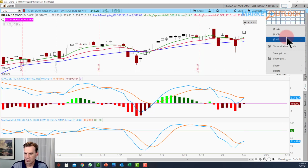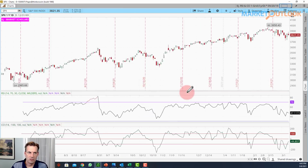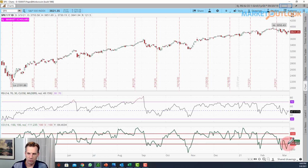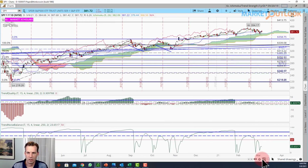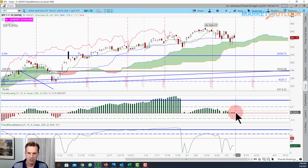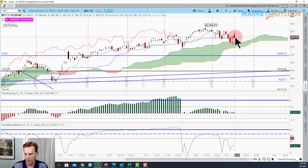Let's take a quick look at some of these other indexes. You can see how neutral some of these are. The S&P is back between 100 and negative 100. We're still between 40 and 60 on the S&P, so very neutral patterns there. You look at the trend strength. When you're between negative 1 and positive 1, you're very neutral, very weak. Even so, we're still above the green line here and above the blue line.